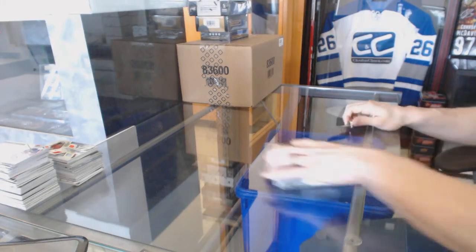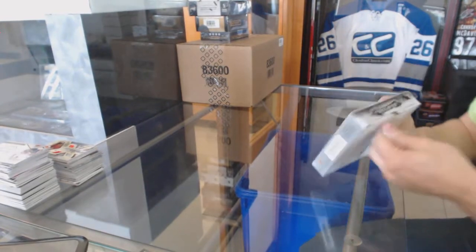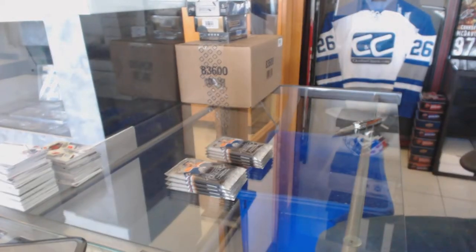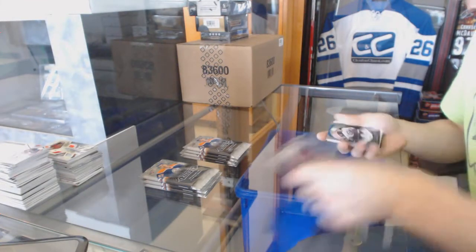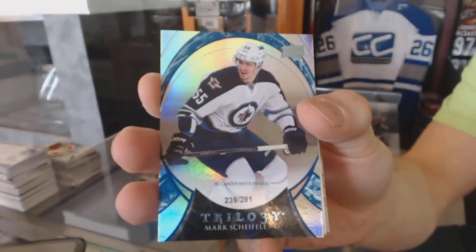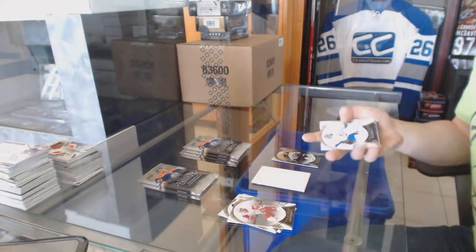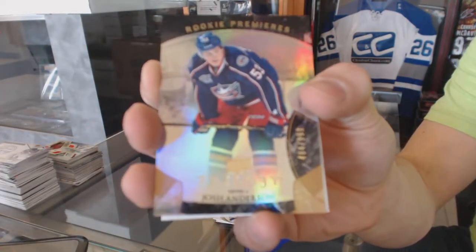Continuing on, CNC Group Break number 1647, we're into the 1516 Trilogy and Fleer Showcase. Starting with the Trilogy. Alright, Rainbow Blue number 281 for the Winnipeg Jets, Mark Scheifele. Rookie number 999 for the Columbus Blue Jackets, Josh Anderson.